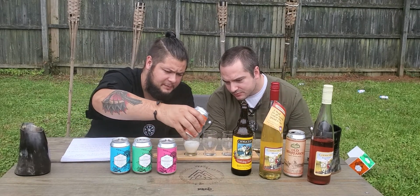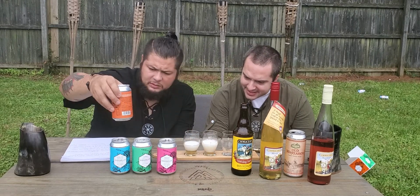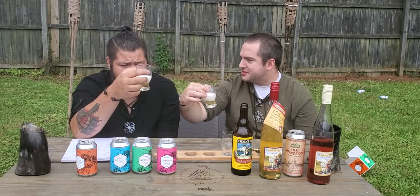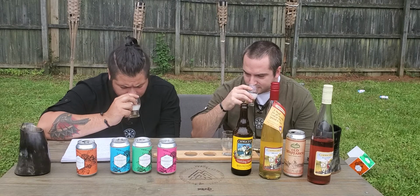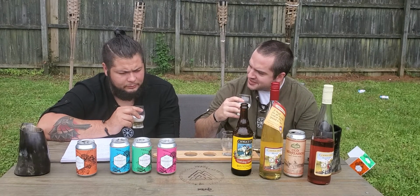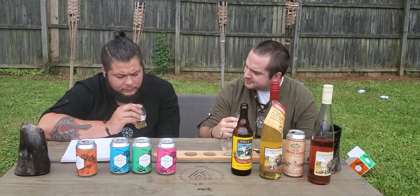It's not what I was expecting, color-wise. A light yellowish. And a lot of bubbles, probably because of pouring it. But yeah, that's almost a beery smell.